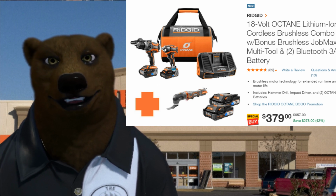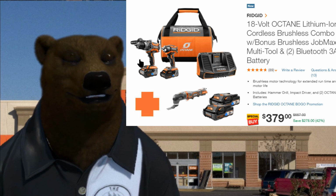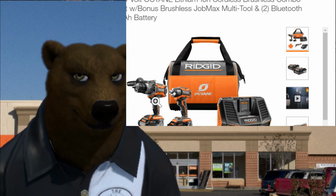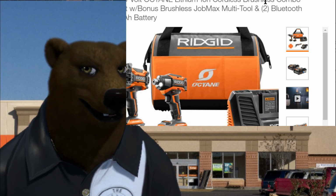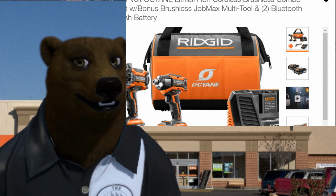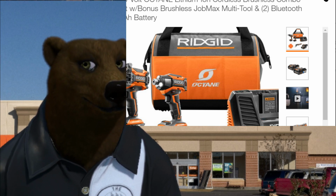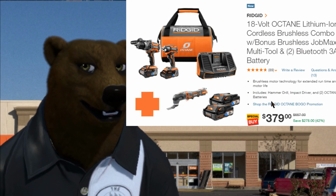Then you have your 2 base. You have your impact driver, your drill driver, and then you can... Let me see if I pull this up here, because I think, if I'm not mistaken, brushless combo kit. It comes with 2 Bluetooth 3 amp hour batteries. Ridgid does have some decent chargers. I'm pretty happy with those.